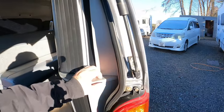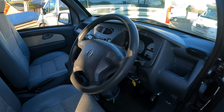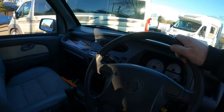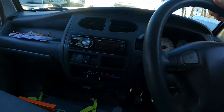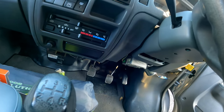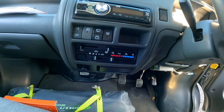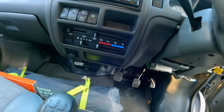Do you want to show people the cab, Kev? I can, yeah. So, as we said, it's a petrol engine. It's just over 1300cc, isn't it? Yeah, just over 13. Five speed? Yep. We've got my horn. We've got windscreen wipers. I don't see any air conditioning there, Jase. Hang on, Kev.